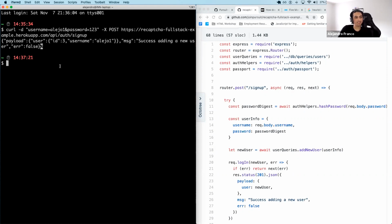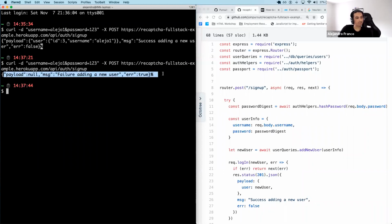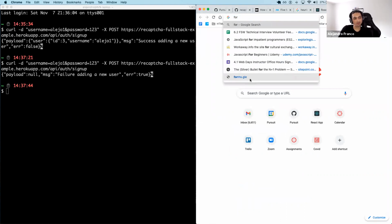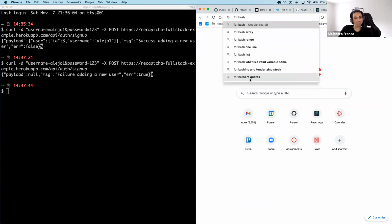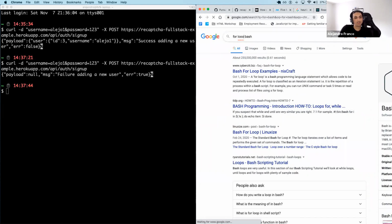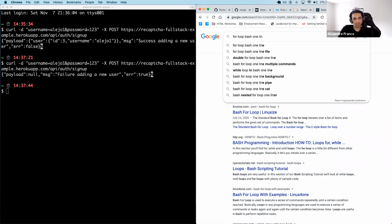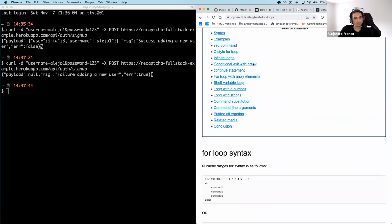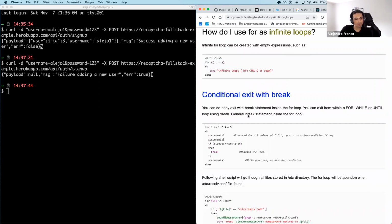So now what happens if we put this in a for loop? I can't sign up the same user because my backend is going to say failure adding a new user, because the username is already taken. So I need to have a new user every time. Just concatenate the username with the i from your infinite loop. That's right, exactly. I don't remember how to do a for loop on, I think this is bash. But hopefully we can, and then I'm just going to give you this to copy and paste, and then we'll see if we have our app. Infinite loops. There is a section on infinite loops.